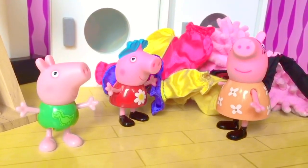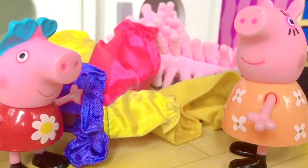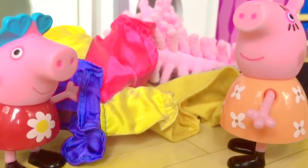Today, Peppa and George are helping Mommy Pig do laundry. Peppa loves to help her mom out with chores. Okay, Peppa, we need to put all of the clothes in the washing machine.